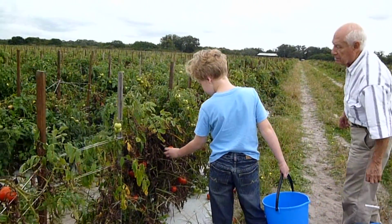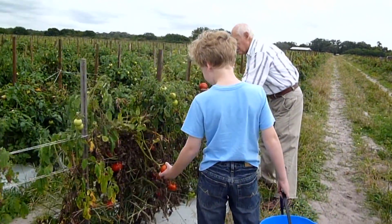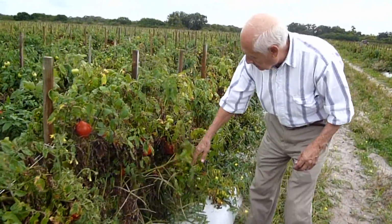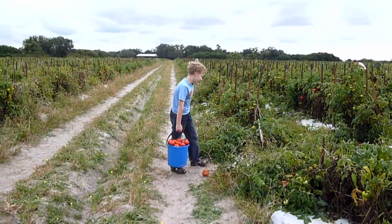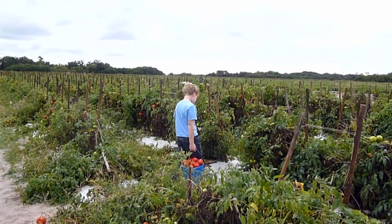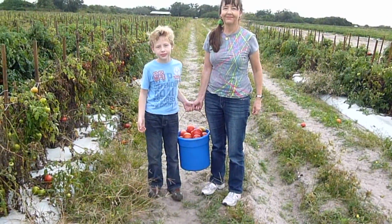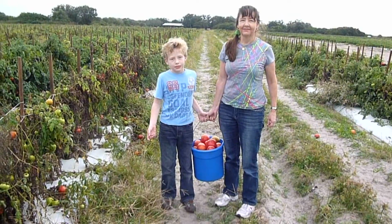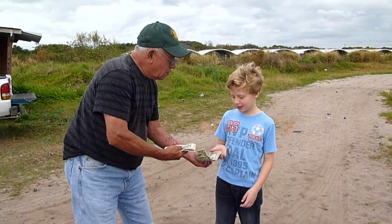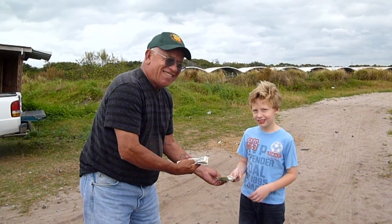My grandfather helped me pick the best tomatoes. My mother also helped. Then it was time to pay for the tomatoes. I paid the farmer and got my change back.